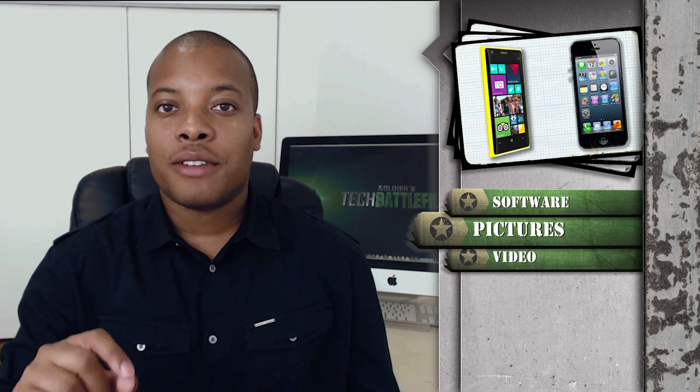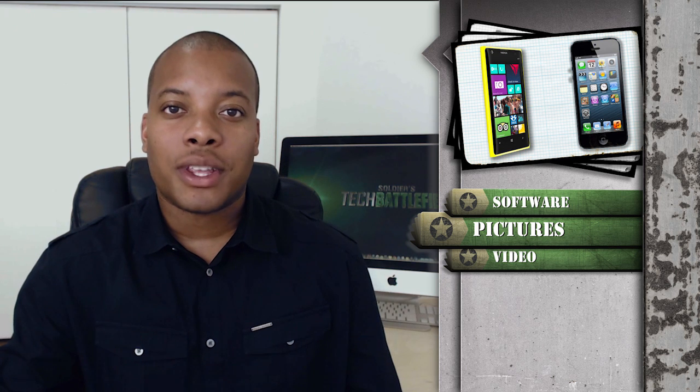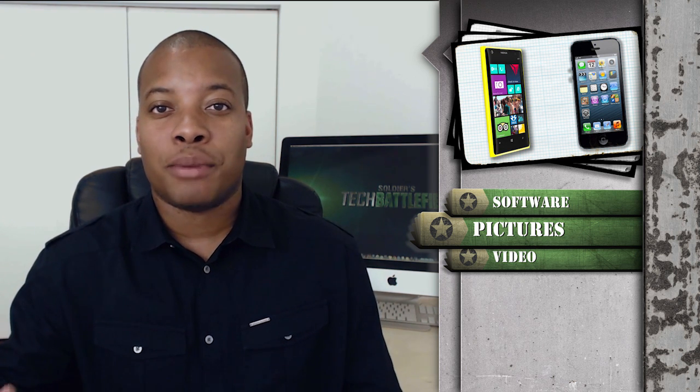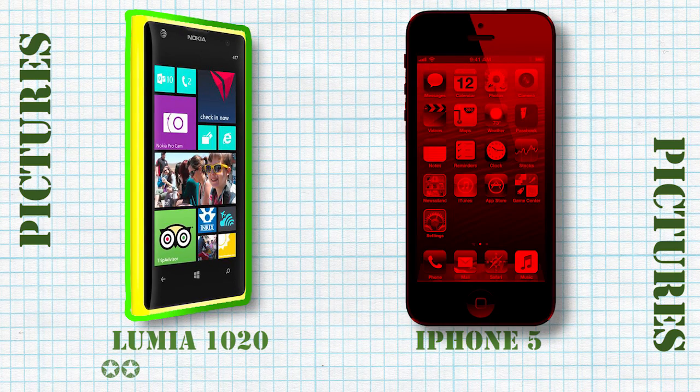But with that being said, I did feel that the iPhone 5 was sharper in some of the cases, as you saw in some of these images. But overall guys, I took a lot of picture comparisons. I'm just not going to show all of them to you right now, but the Nokia 1020 did outperform the iPhone 5 in most of the scenarios, but the iPhone 5 did put up a good fight against it. So this picture category is going to Nokia Lumia 1020.